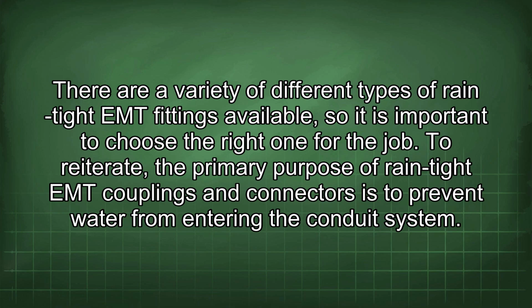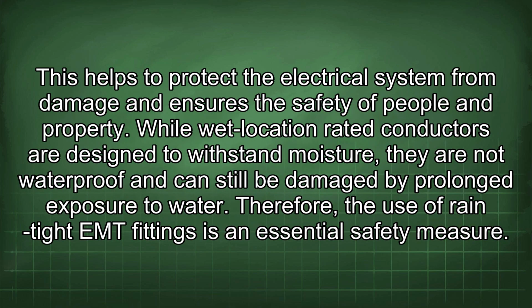So it is important to choose the right one for the job. To reiterate, the primary purpose of rain-tight EMT couplings and connectors is to prevent water from entering the conduit system. This helps to protect the electrical system from damage and ensures the safety of people and property.